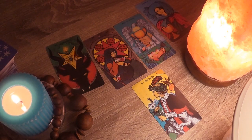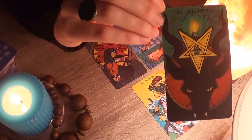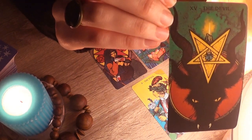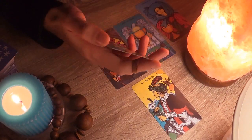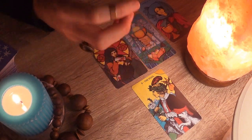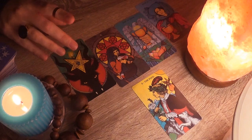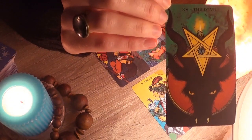And finally, the Devil. Now, this could go either way. The Devil is a weird card, and especially when the Fool and the Devil meet, there's some really tricky energies. There's some really tricky things going on. So, depending on how well you were able to handle the Five of Pentacles, the Devil might create an awkward situation. The Devil can indicate a relapse if you have any addictive patterns in your life.